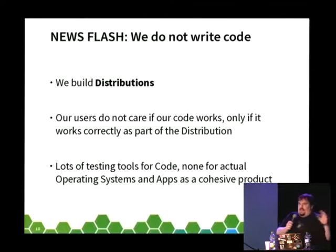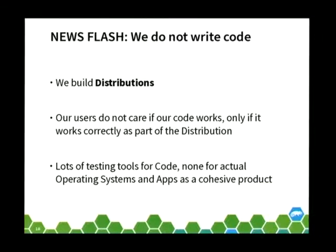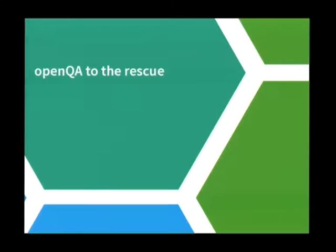And if that fancy different way has 20 different ways of integrating with other modules and add-ons and God knows what else, we have to find a way of making sure that it works, which means we have to find a way of testing it, which means we need to have a testing tool that can test not just the individual little chunks, but the entire OS, the entire stack, as a cohesive product. And this is where openQA comes to the rescue.